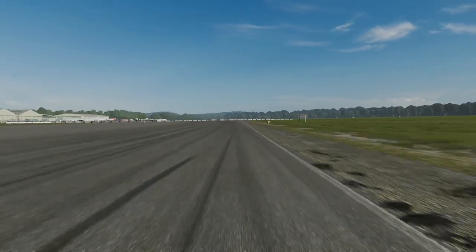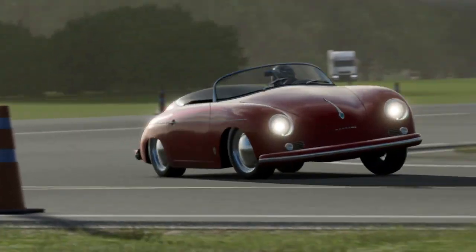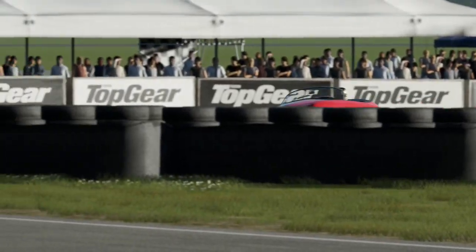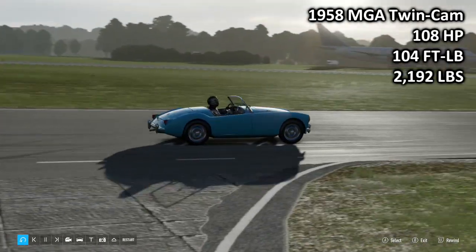It's probably still the Subaru 360. But the 356A Speedster really is a little blast to take around the track. So if you want to drive something for a little bit of fun, maybe this might be worth a look, because yeah, you can certainly get some decent low-powered fun out of the 356A.